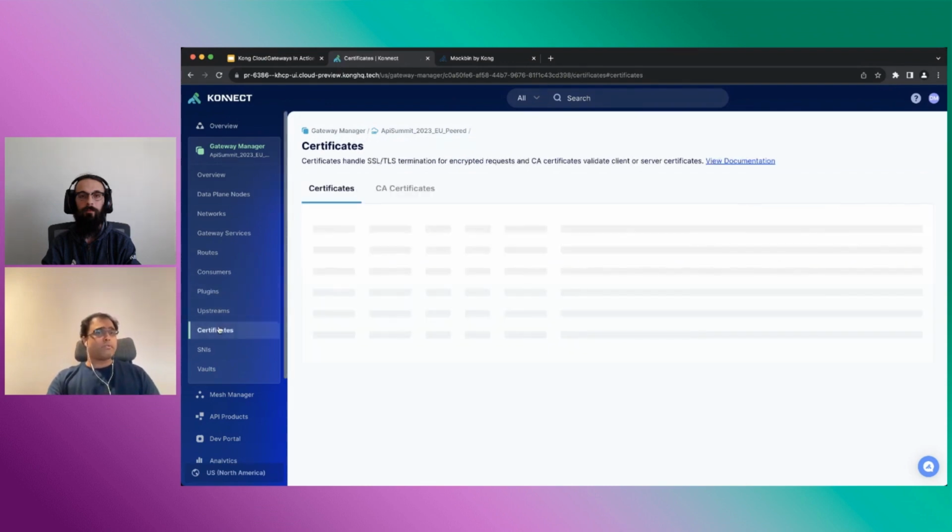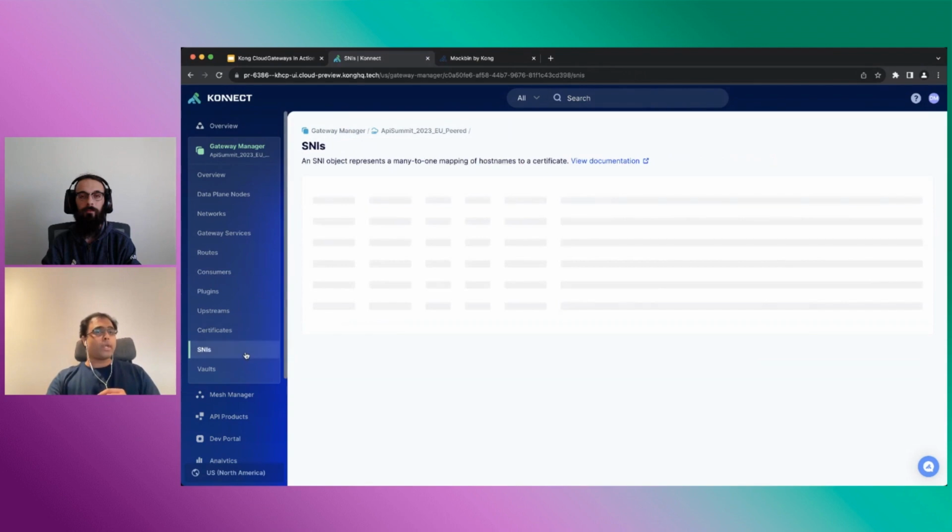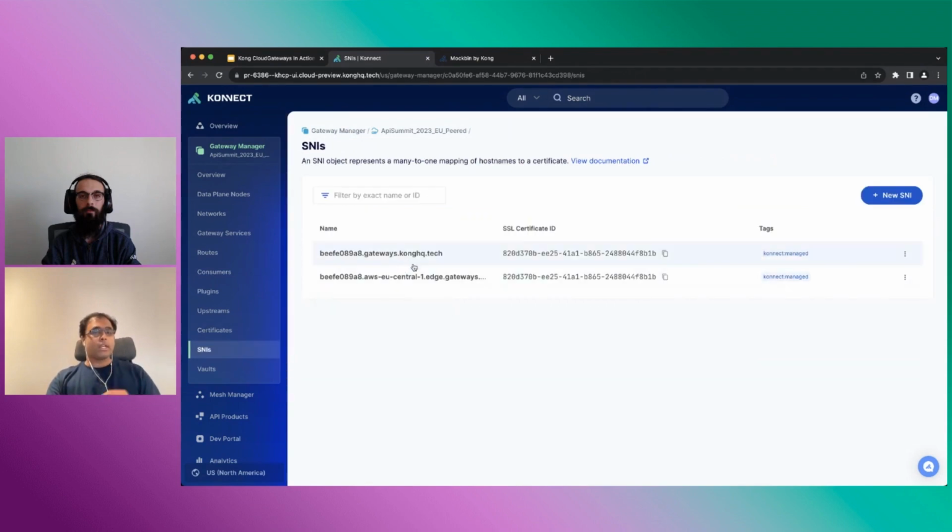If you go to certificates, what you see here is the Connect managed TLS certificate for the top level domain that you have generated. Once you provide the custom domains, you will see all the custom domain certificates also available here. If you go to SNIs, you will see the SNIs in the certificate, and you see the tag as Connect managed. So all these are completely managed by Connect for you.